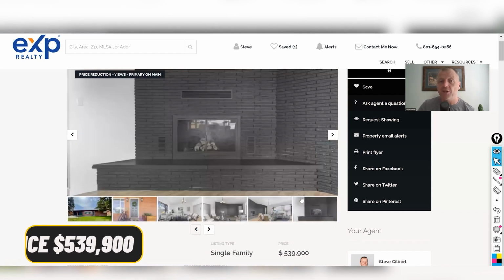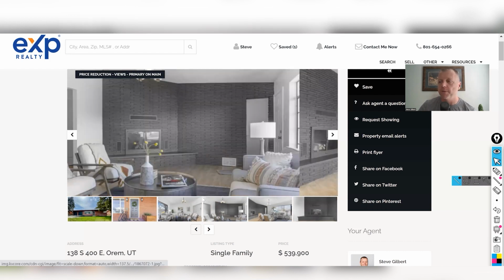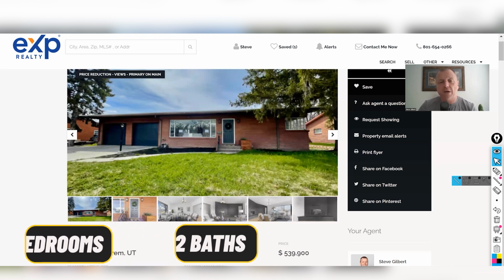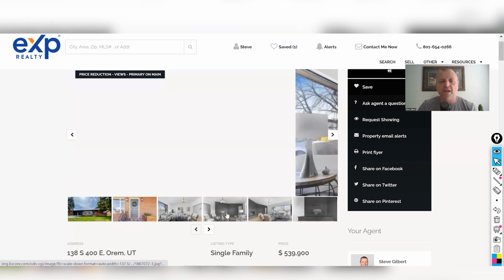So for $539,900, we are going to get a home that's been updated. And so let's show you what the outside of this looks like. This is going to be built in 1955, 3-bedroom, 2-bath, 2,848 square feet. So let's just show you what they've done to this home.